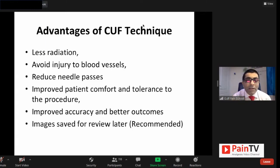It improves patient comfort. These patients have chronic pain, and you really want to perform the procedure with minimal pain, so the patient finds it a more comfortable procedure. And it improves accuracy and gives better outcomes, because if you're targeting the right spot with good accuracy, the outcomes are better. And the reason I use X-rays is to save the images for review later. If you have an ultrasound imaging technique where you can actually save the images, it's always good.